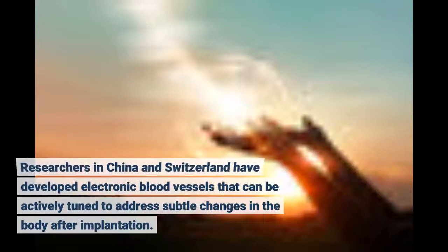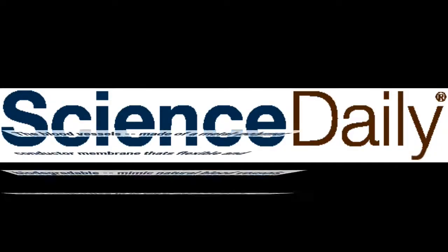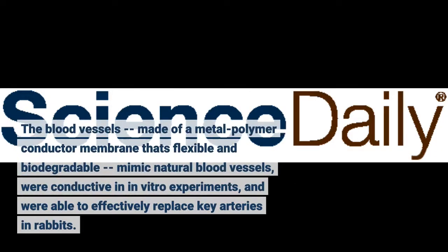Researchers in China and Switzerland have developed electronic blood vessels that can be actively tuned to address subtle changes in the body after implantation. The blood vessels, made of a metal-polymer conductor membrane that's flexible and biodegradable, mimic natural blood vessels, were conductive in vitro experiments, and were able to effectively replace key arteries in rabbits.